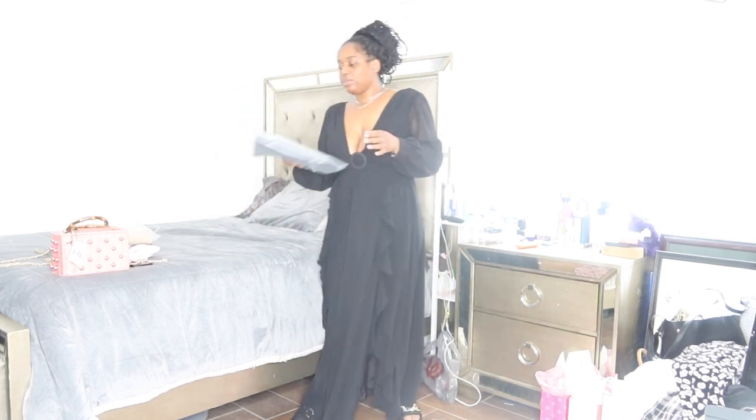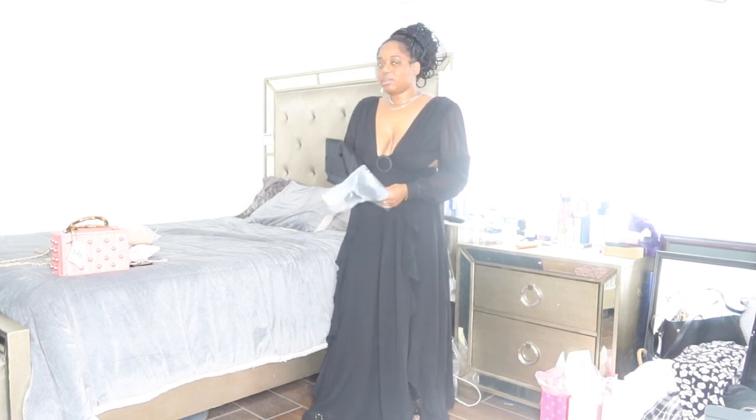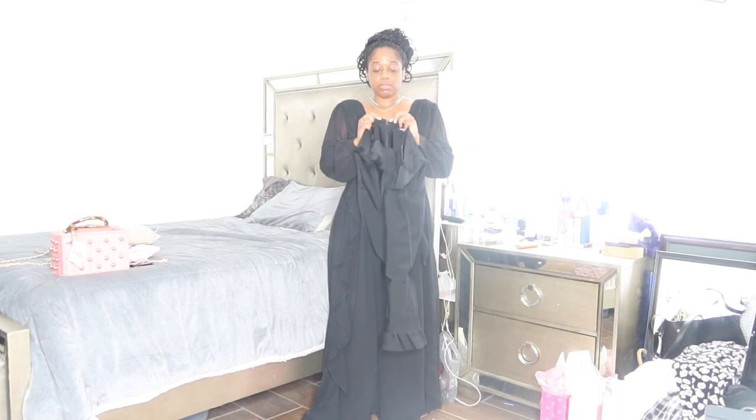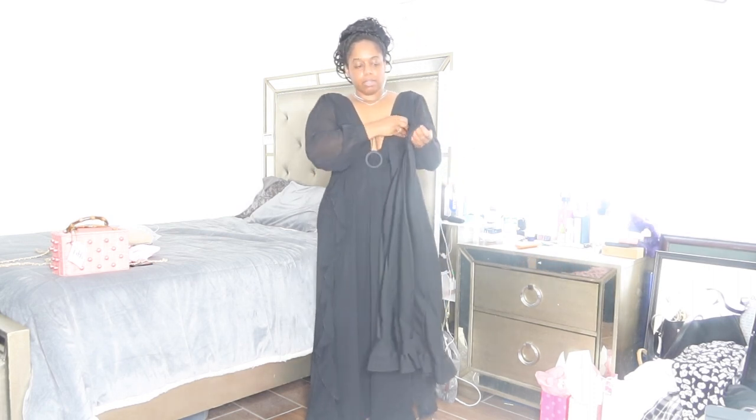Option number two, in case this doesn't work, also has a zipper. I try to stay away from zippers. One thing I can't stand is when dresses don't have hooks at the top, which makes it easier to zip. People that make clothes, please put hooks on. This one has a hook, so it makes it easier to zip. This one doesn't have a hook, so we'll figure it out. I'll have my cousin help me later.